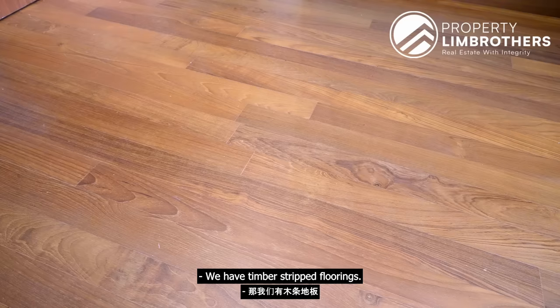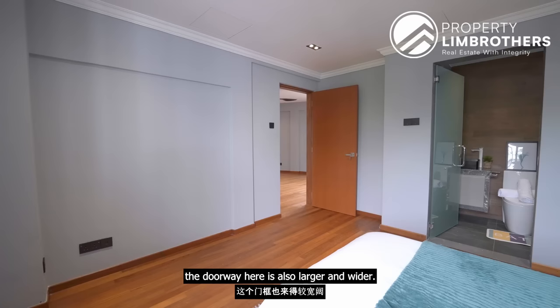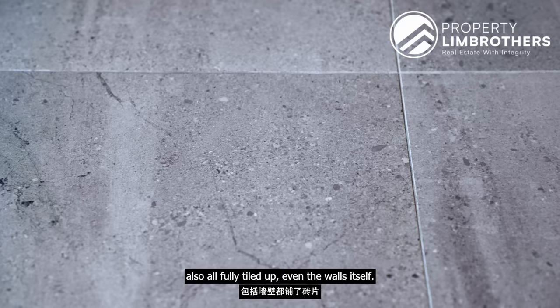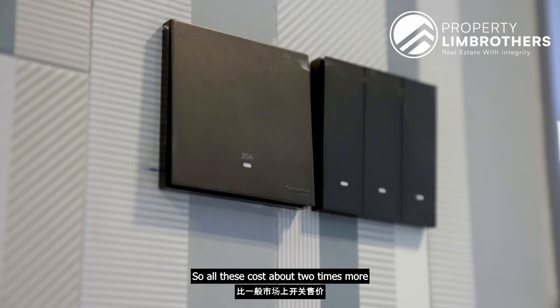We have timber strip flooring. So this is actually an upper middle band kind of building material. And if you notice behind Melvin, the doorway here is also larger and wider. Flooring for the bathroom is also fully tiled up, even the walls itself. And if you look at all the switches, these are also premium grade electric switches by Schneider. So all these are also costing about 2 times more than the usual mass market brands.